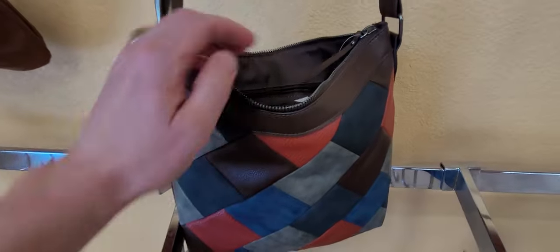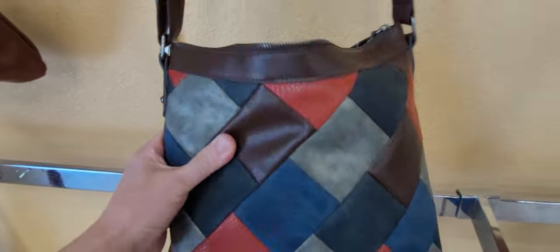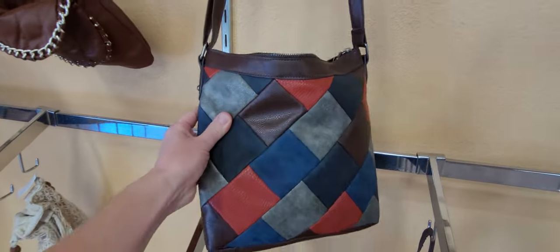Wow, what is this patchwork? What is this patchwork styling company? I was hoping it was like a fossil or something. Didn't look like fossil, but it's still cute.